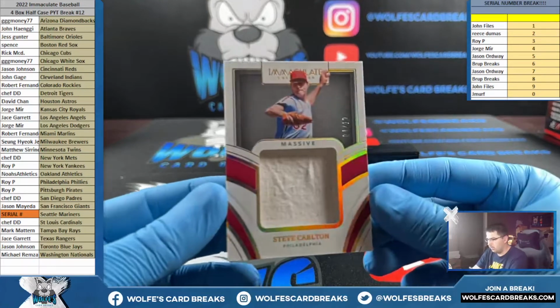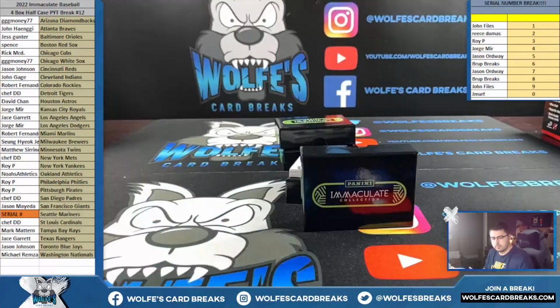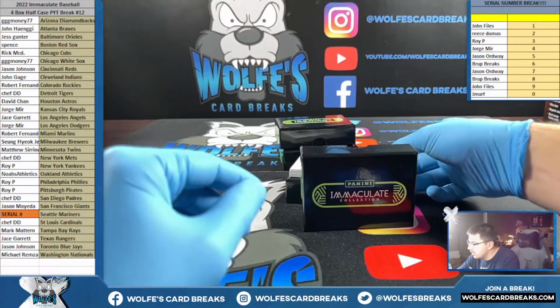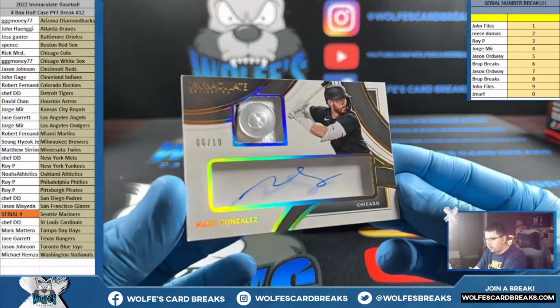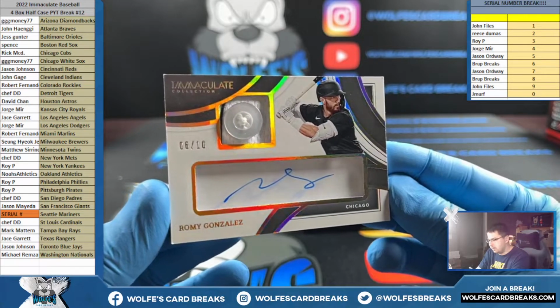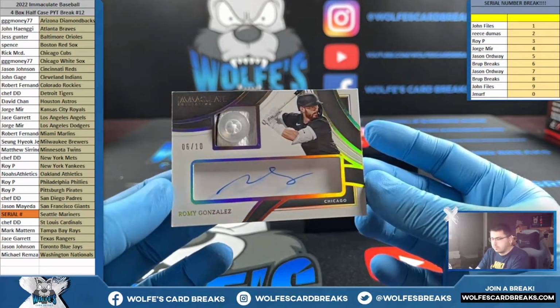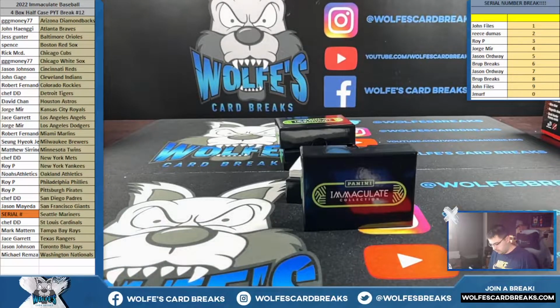Carlton for the Phillies, to 12. Numbered to 10, button autograph for the White Sox, Greg Gonzalez. There you go, man. You got a button. See that button? Game worn on the Steve Carlton.